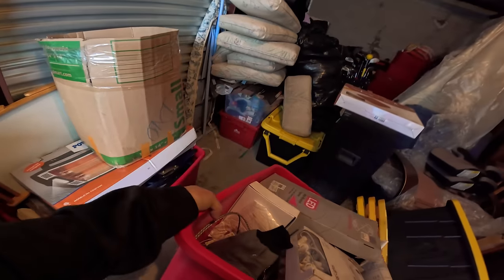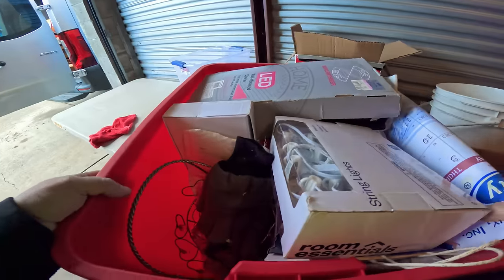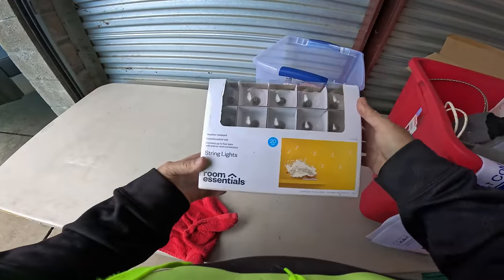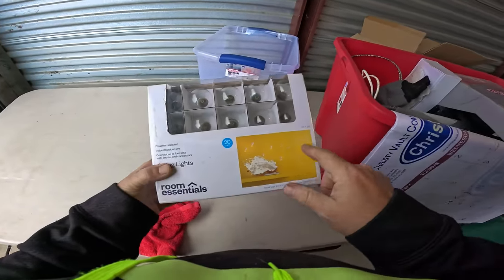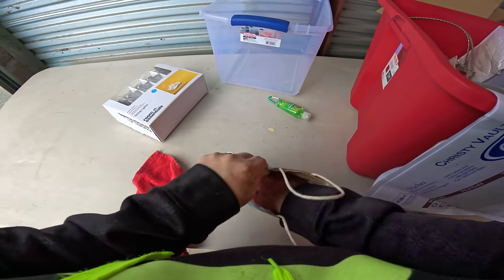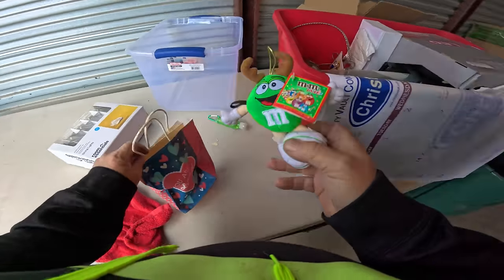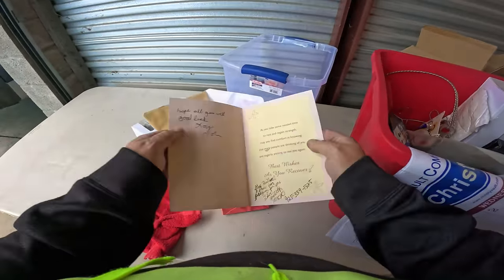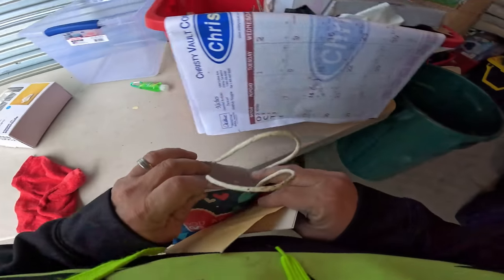Let's grab this tote and see if we can get any more good stuff. A couple more totes back there too. String lights. Oh, those are kind of nice actually. Yeah, those are cool. You are loved. Let's see how much they loved us. Okay, M&M little plushie. Let's see how much love. Love, love, love. No love. Meaning no money.